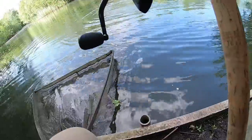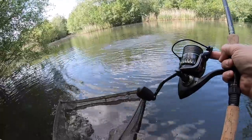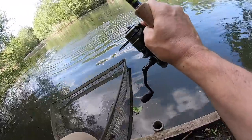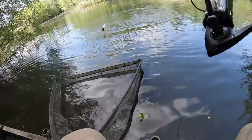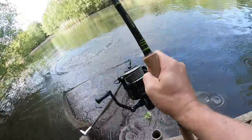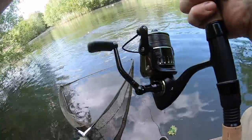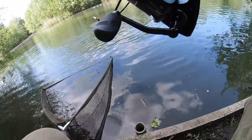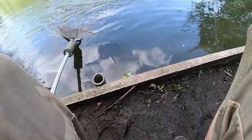Oh my word. I don't know how to fight these commons. I really do. If you want a bit of good sport on the surface, come and have a go. Tell you what, it's not been easy on the tackle today with the weed and everything, but it's held up so well. Only got a little size 10 hook, but it's held in there with every fish. And I do like to use a small hook when I'm floater fishing.